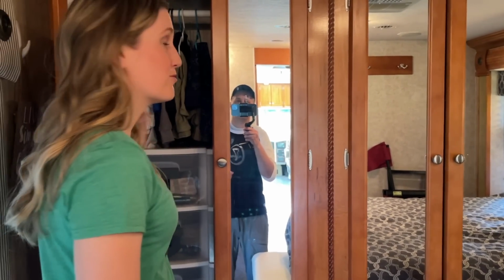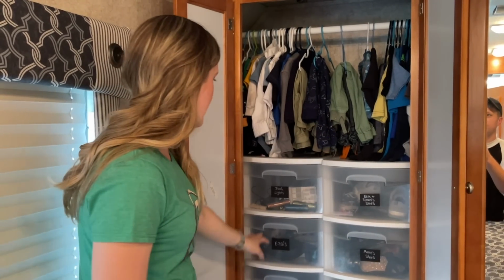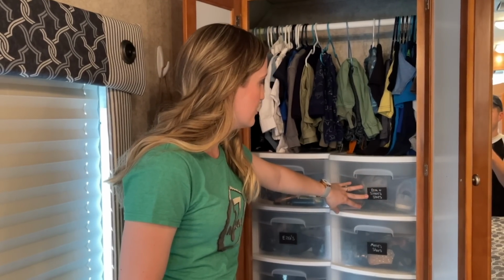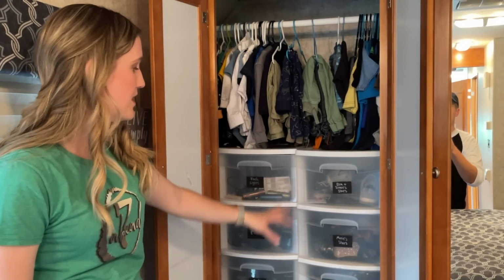Right here, we go from youngest to oldest because it's just simple that way. So we have Simon's clothes and we have Ezra's clothes. And then right here, we've got flashlights. Ezra needs his own drawer. He has lots of stuff for himself. And then Simon's shoes and Marie's shoes, Benson's shoes and Mark's shoes. So they keep their extra shoes in here.